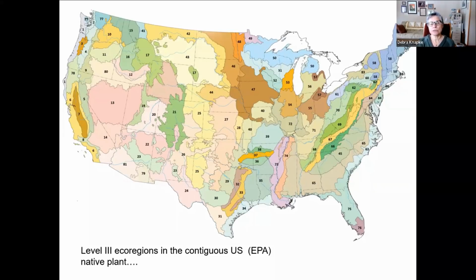And as we go into climate change, and I'm not going to dwell on this, just to mention it, what's going to work in our gardens is what is adaptable, what can deal with the changes that are here and the more to come. So keep that in the back of your mind too, as you choose the plants that go into your gardens. But back to this, these are the level 3 ecoregions in the contiguous United States. And if you want this map, you can go to the EPA site, put in level 3 ecoregions and EPA, and this comes up. You can also get into the state level.